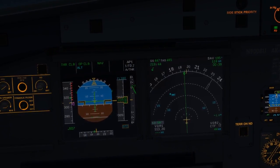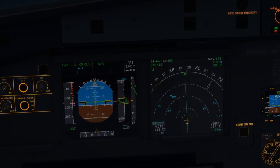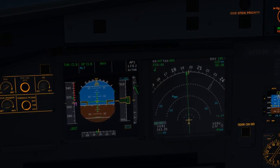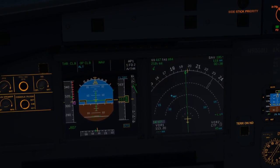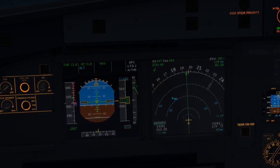Jacksonville Center, American 209, heavy with you, level at 14,000. American 209, maintain 14,000. Maintain 14,000, 209.